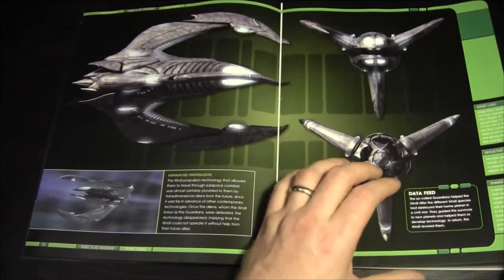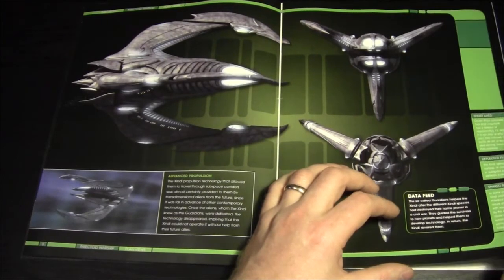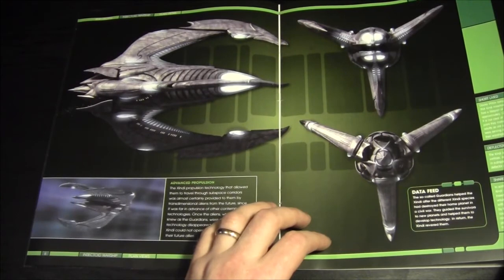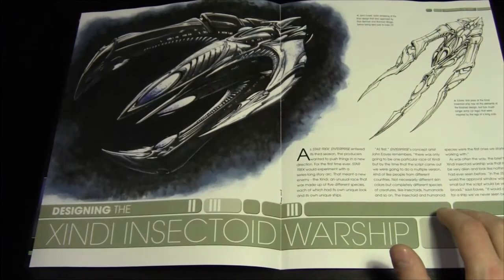The so-called Guardians helped the Xindi after the different Xindi species had destroyed their home planet in a civil war. They guided the survivors to new planets and helped them to develop technology. In return, the Xindi revered them. That's a big one. Get out of my view. I can see something.